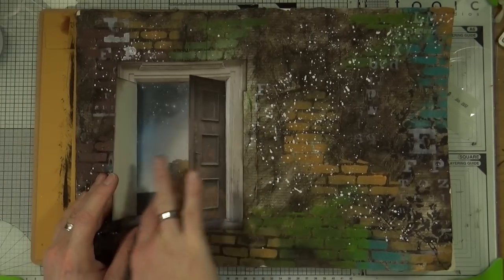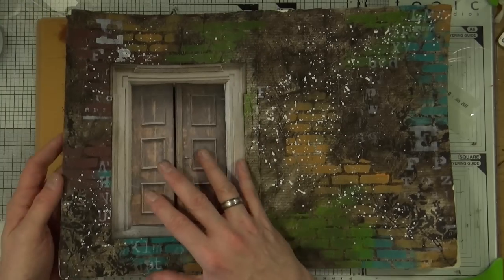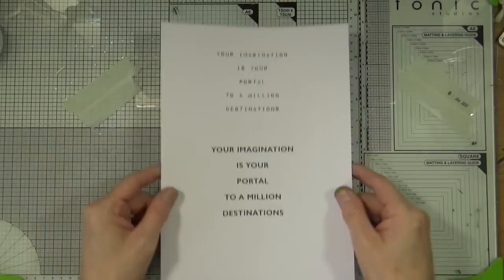So I'm going to pop my art journal to one side to let that dry while I work on my quote and my page titles, which I've already set up on the computer. I just need to print them out and get them all cut out.